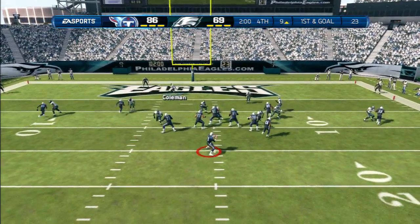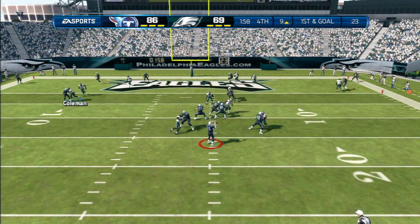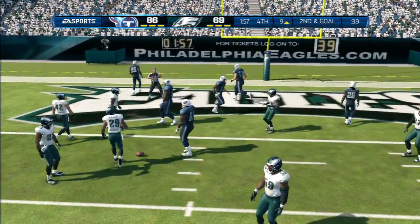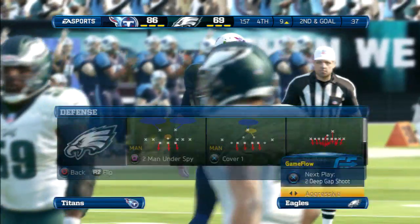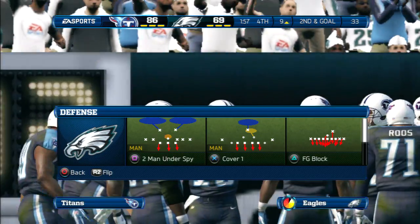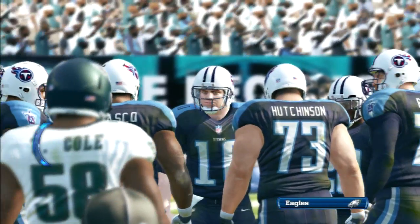Trying to make a play here in the red zone. Going across the middle. Lucky that did not get picked off. Double coverage. That's a wonderful job that time by the secondary. Everybody's in position. Nowhere for the quarterback to throw the football. And it leads to another incomplete pass.